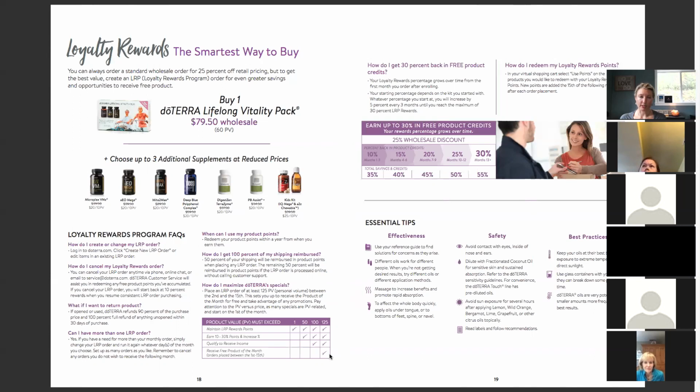plus your points, plus your shipping back in points. So you can see how it really adds up. And that way you can get helichrysum or sandalwood or melissa, some of the more expensive oils, you can actually earn them for free.